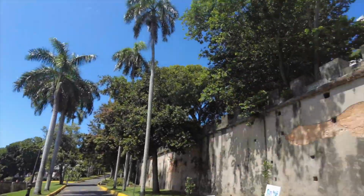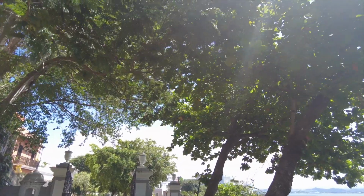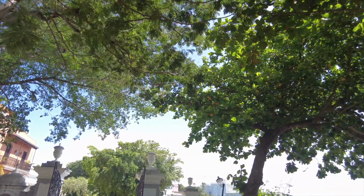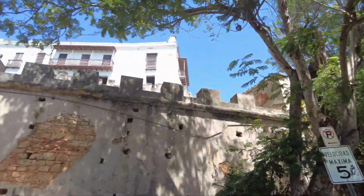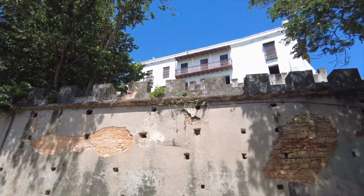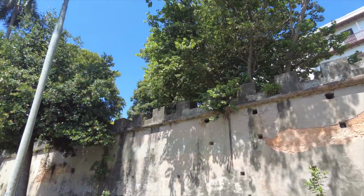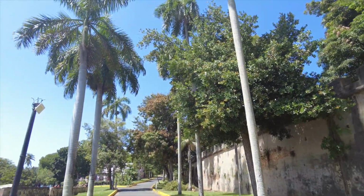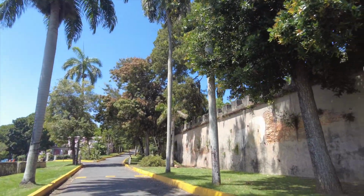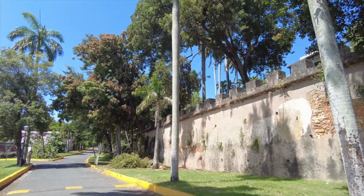I'm not sure what it is. I mean, down that way is the governor's house, like the leadership of Puerto Rico lives there. Or at least that's his house, well guarded. This is actually Fortaleza Street. This is actually a fort. I'm not sure which fort it is, but I'll make sure I label it. Let's kind of walk around it a little bit. Check out the area. It's a beautiful green space up in here. Wow.